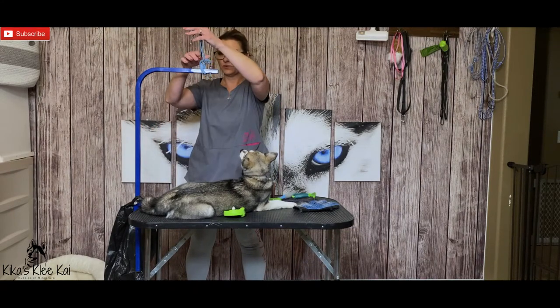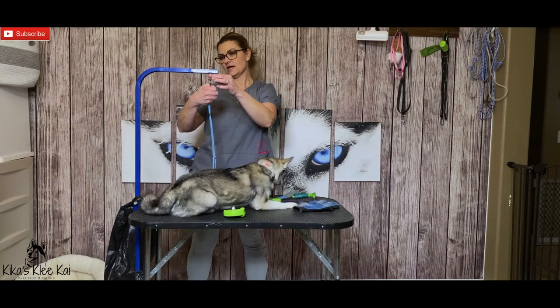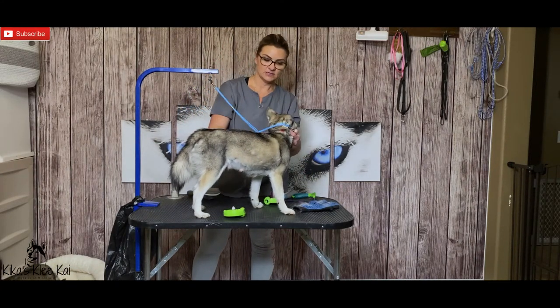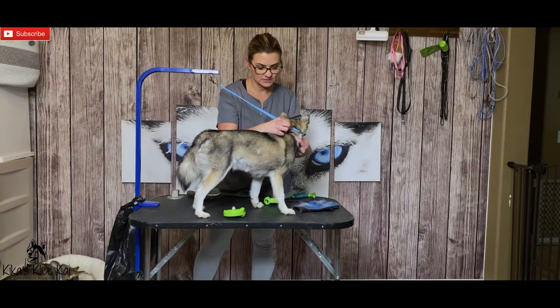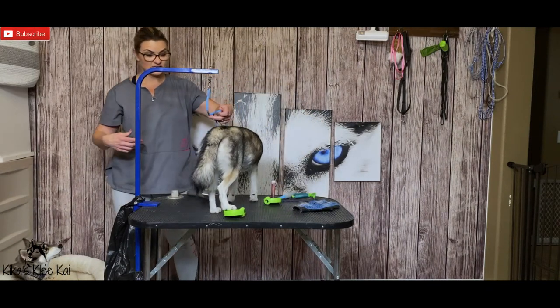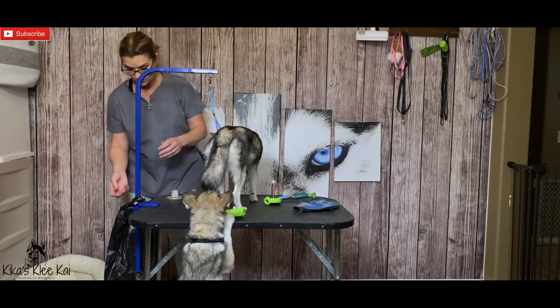And it comes with this martingale style leash. And what I can do is make them stay. So if I have a dog who's jumping, now this is a little too long because she can get off to the side and she could hurt herself.